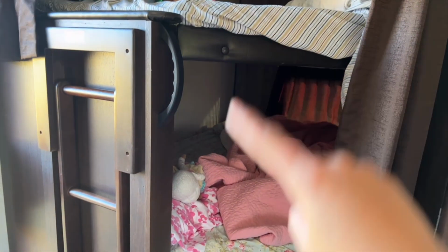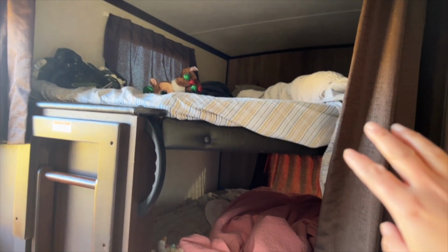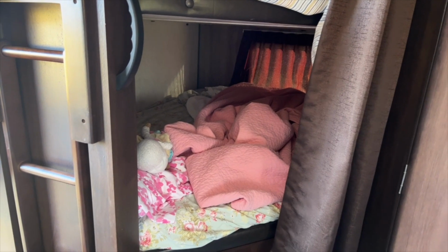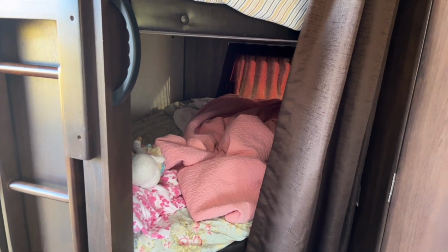Since they don't have a lot of space in between them, and up here I didn't want anything too thick, but I need to go ahead and pull all the sheets off so that I can put the mattress toppers on. That's very important. So I'm going to go ahead and do that now because I need them to air out and expand and have that done before tonight.